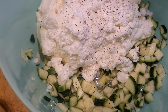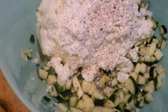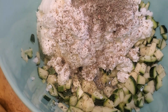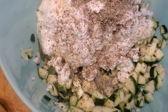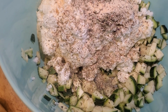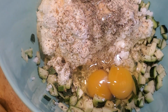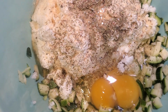So I need more pepper, more salt, Italian seasoning, some garlic powder. I think I'm going to add 2 eggs. These eggs are from the farm share that we get, so they're nice and yellow. Ooh, I am not used to this, and I'm knocking it over.